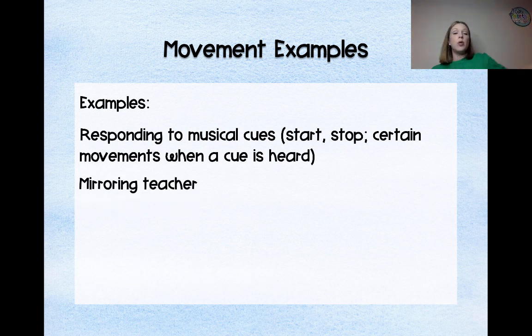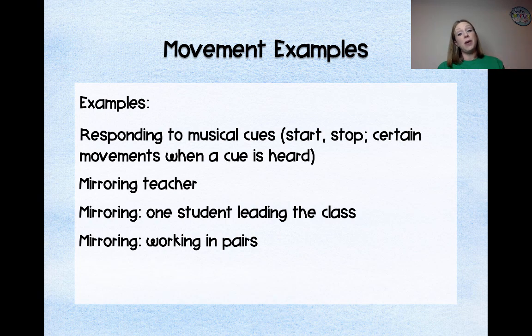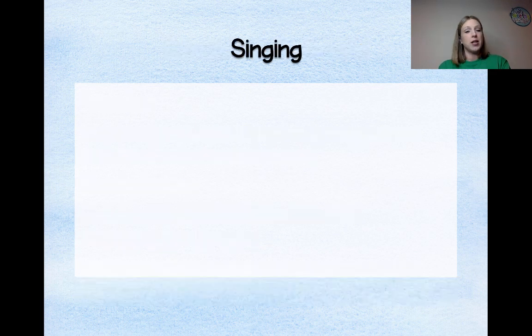Mirroring the teacher. When you're mirroring with your students, you're basically giving them a movement vocabulary to pull from later. So mirroring is a great activity. Eventually, you then switch to one student who feels confident leading the class, and then they can work in pairs. But you always start with that part where the teacher does it first to give them some ideas, and then they slowly work into doing it in pairs. Students also work in groups to create their own movements for a simple form. We already kind of talked about that.